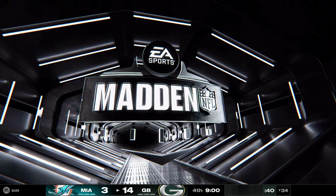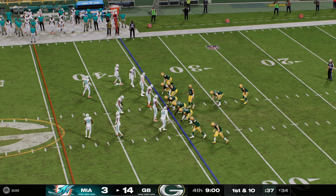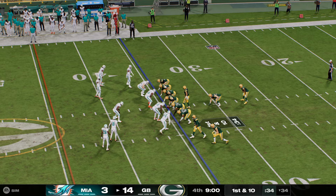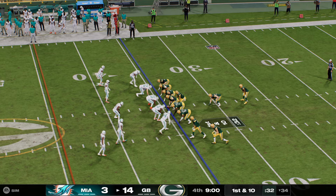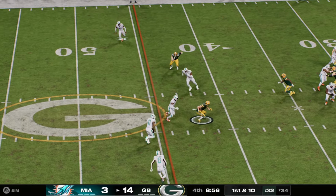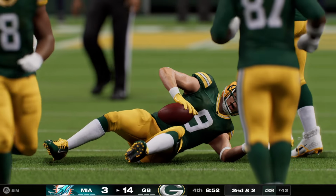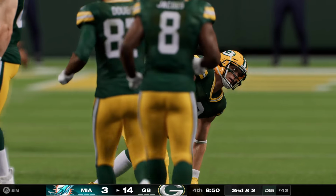Back now at Lambeau. It's Packer football here as they've got the lead as well to begin the fourth quarter. Play action this time with Love. Over the middle here, it's hauled in by Watson. And they'll get him down after a pickup of 8, 2nd and 2.